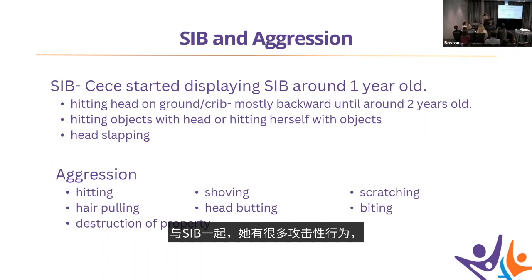Along with the SIB, she has a lot of aggressive behaviors. So hitting, hair pulling, destruction of property as of she's 4, so she throws things. It sounds worse than it is. But like shoving, headbutting, scratching, and biting. So all of these are things that happen all day, every day for her. So taking her in public, the pandemic didn't help. So we were home a lot anyways, but now that the world has kind of opened back up, we still find ourselves very isolated because we can't keep her safe and we can't keep her peers safe as well.